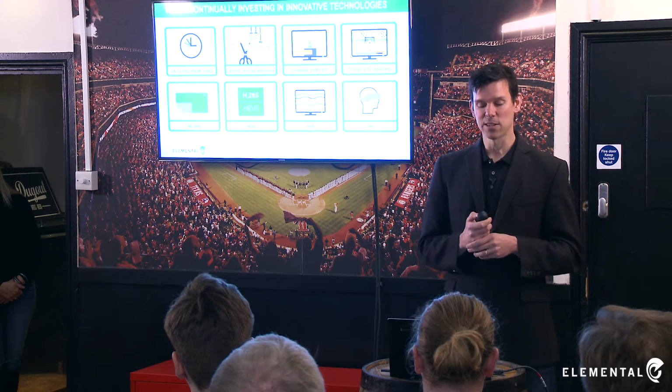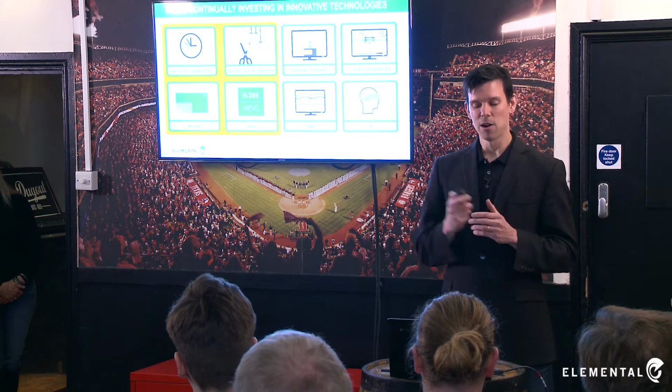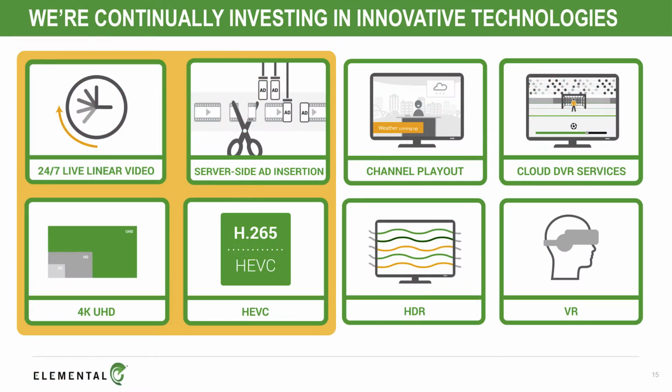Of these 8 technologies that we're really focused on right now, our partnership with BT involves 4 of them. 24/7 live linear video, what we're calling our unified head-end environment, server-side ad insertion, 4K Ultra HD, and HEVC. So really, the partnership encompasses a large amount of the R&D that Elemental is investing in today.